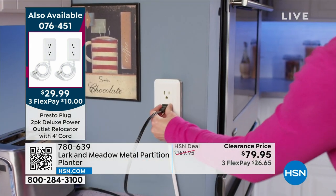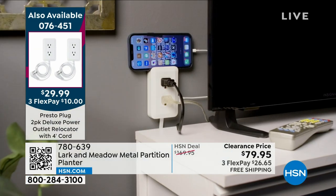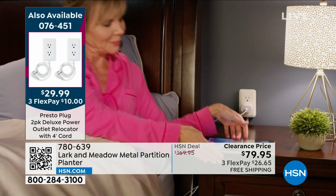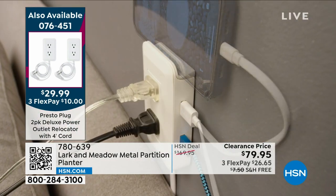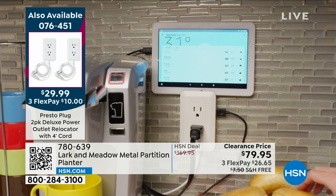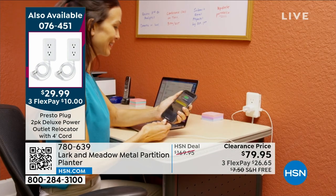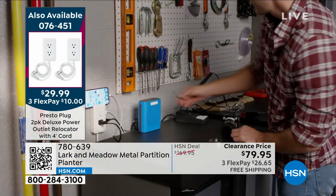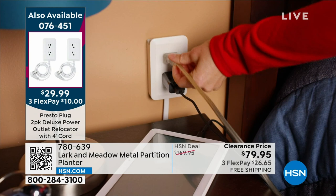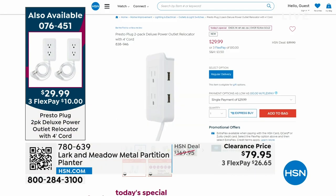This is your two-pack of the Presto Plug. What's great is that it just plugs into your regular, very inconvenient outlet, which is probably close to the ground, behind the sofa or behind the bed. You plug it in, you've got a 4-foot cord. Now you can literally lift that power up to where you want it to be. So you still have access to the two conventional plugs at the front. And then on the side, you have two USB ports.